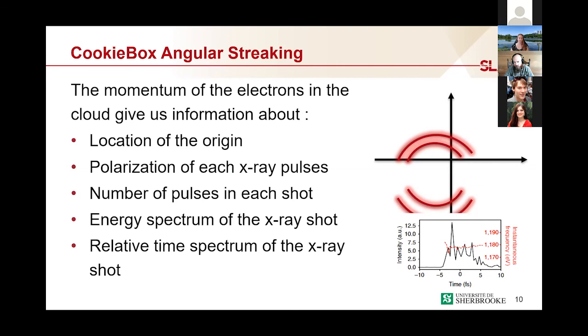One of the early jokes was, is a free electron laser actually a laser? And being originally a laser guy, I would have said, no, it's a glorified flashlight. It's not really all that coherent. They're pretty ugly pulses. However, one of the more recent methods is akin to ptychography.